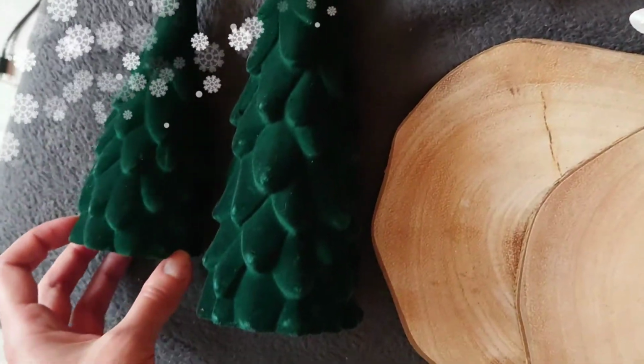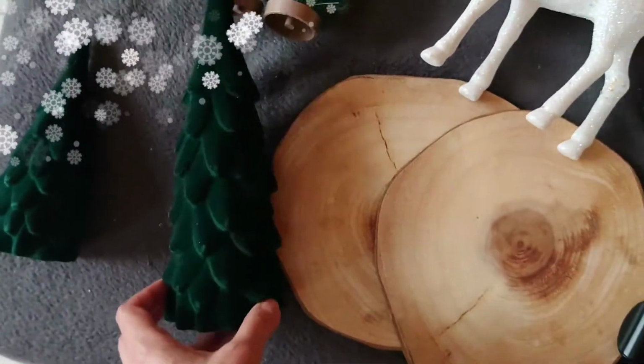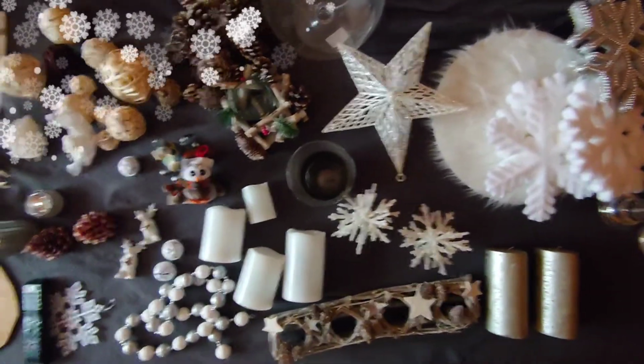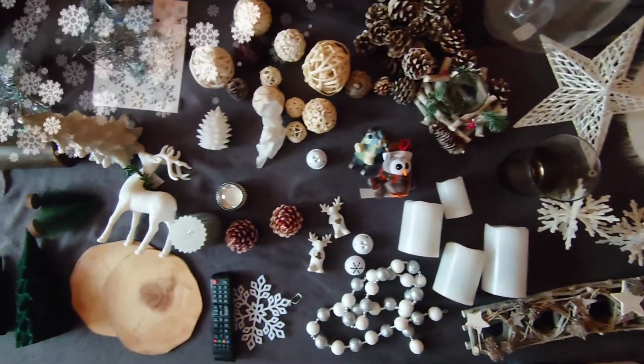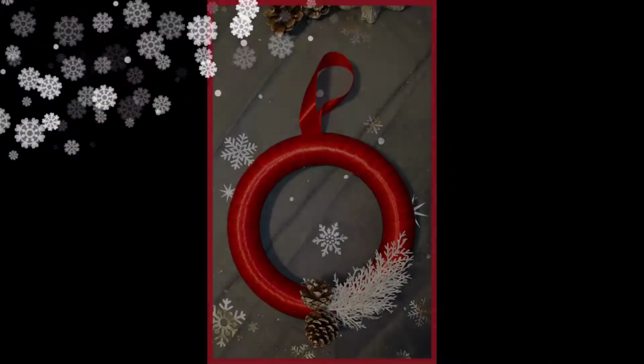Also finally found these beautiful velvet trees. I know from what I've seen on YouTube that those that live in the US have many more options of stores where they can find these kind of decorations. Sadly, in my side of the world our options are much more limited, so I'm always happy to see new things in the stores.